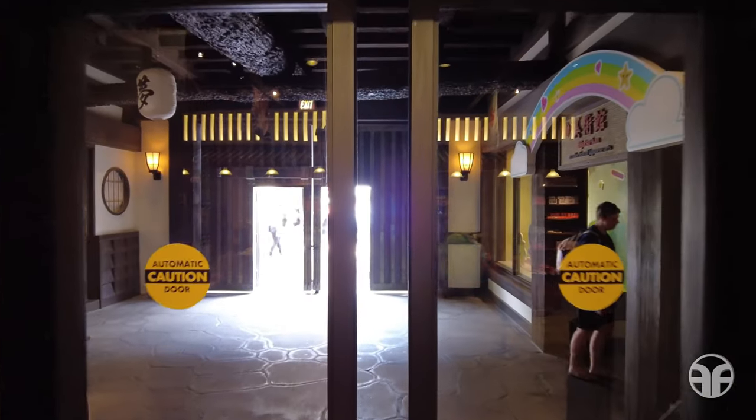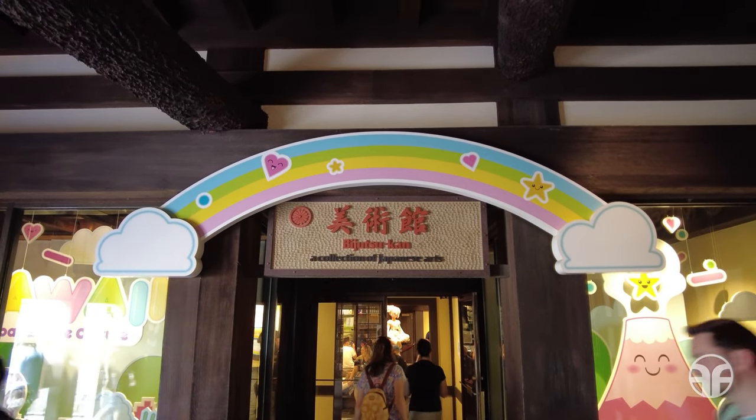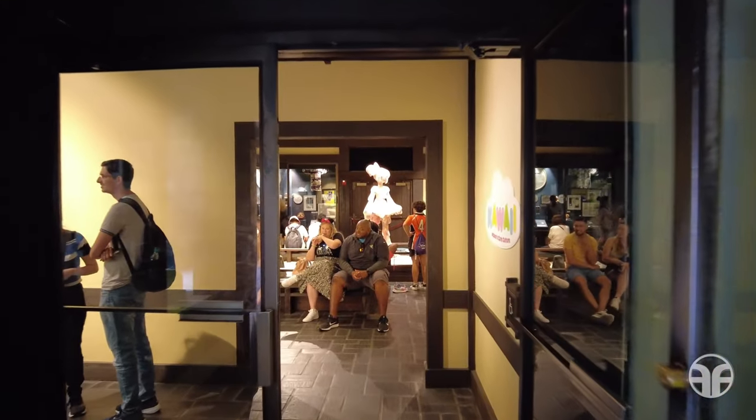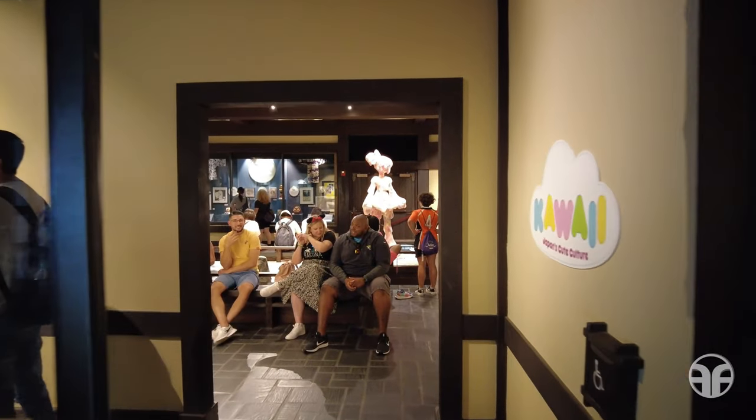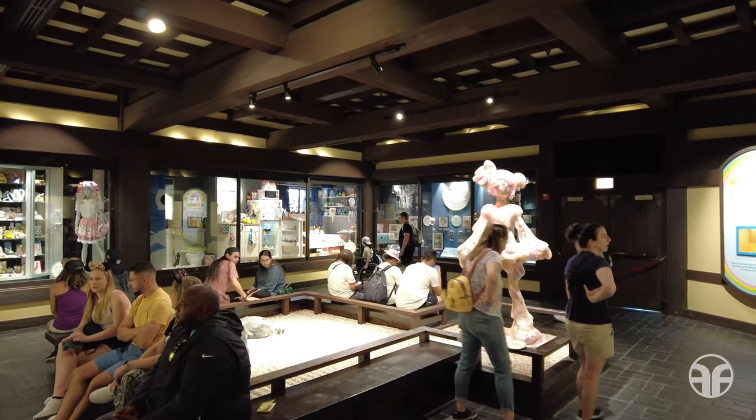This department store extends the length of the pavilion, leading guests into the Bijutsukan Gallery. This is where you'll find an exhibit on charming kawaii, Japan's cute culture, in this gallery dedicated to Japanese art.